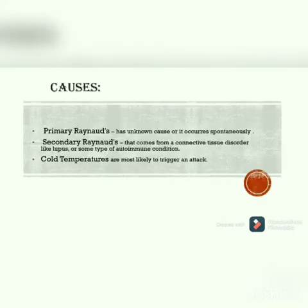Talking about which, let's move on to causes. Raynaud's is caused by peripheral blood vessels overreacting to cold. Raynaud's can start after injuries such as frostbite, a broken wrist, or a local surgery. Primary Raynaud's has an unknown cause, or we can say it occurs spontaneously. Secondary Raynaud's is one that comes from connective tissue disorder like lupus or some type of autoimmune condition.